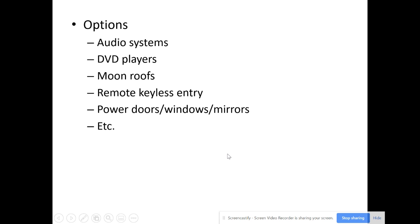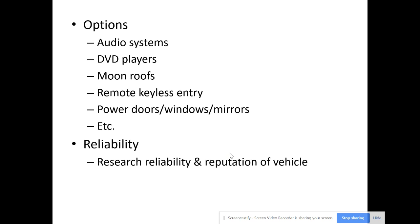Also think about what options you want to have. Do you want a specific type of stereo system? Would you want a DVD player in it? Maybe the moon roofs or the remote keyless entries, or there's a lot of different options you can get, whether it's the style of the seat, what it's made out of. There's a lot of different options packages that automobiles will have that will come pre-bundled with a variety of options. But that's definitely something you want to consider. Of course, the more options that you get, the more that vehicle is going to cost.